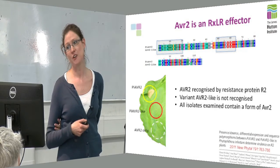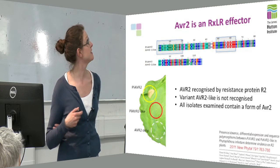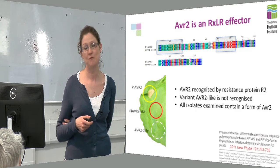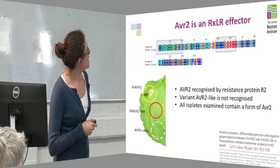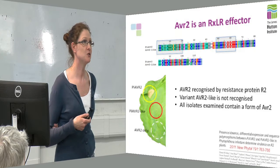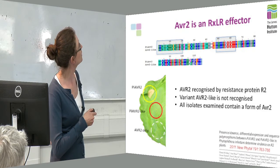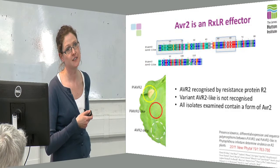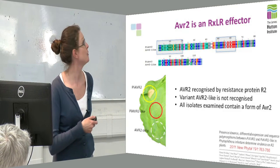So here's another one, AVR2. So this is my baby. This is the thing I've been working on for most of the time. I'll only tell you a fraction of what we've been doing on this so far. But again, it's got 2 alleles in all isolates that we've sequenced so far. Obviously, that's not everything, but we can only find 2 forms. And instead of 2 amino acids difference this time, there's 13. So it's still not a big change.